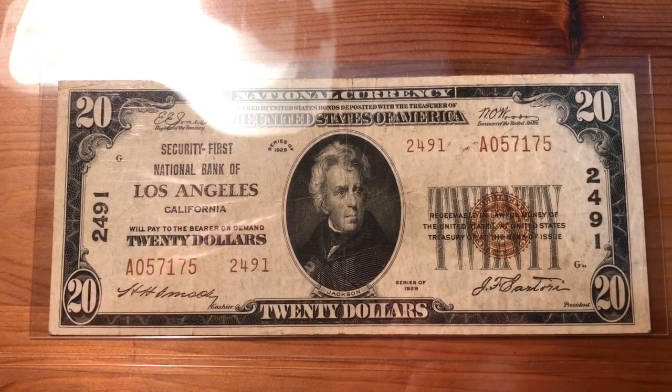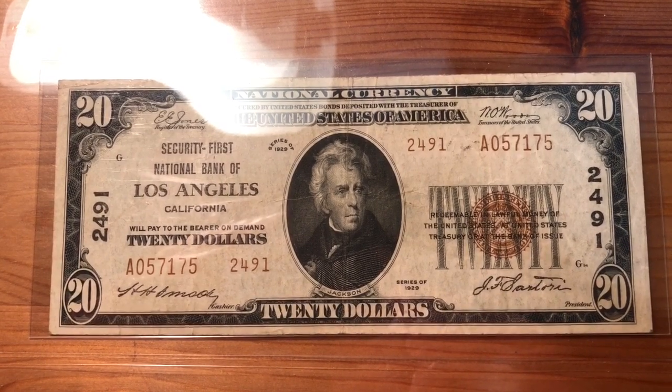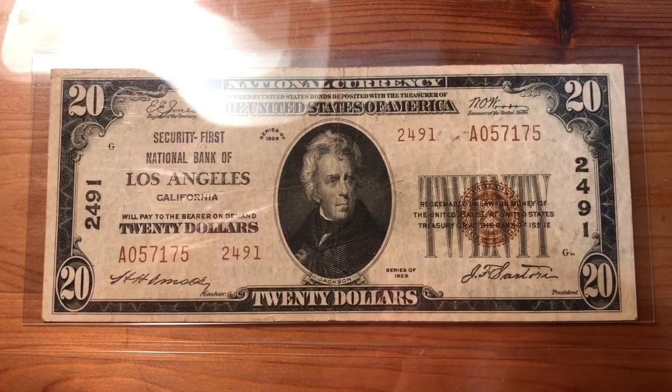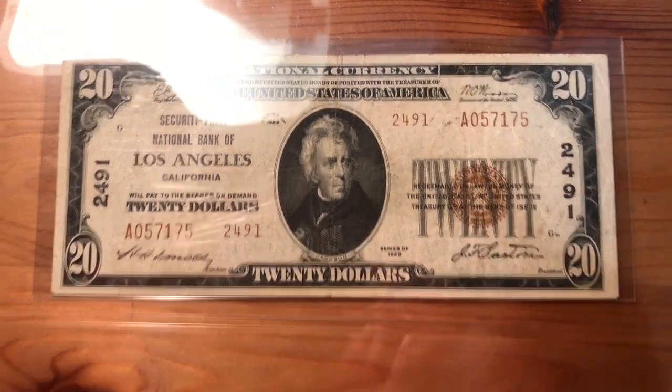But anyways, I'm not going to spend too much time on these. If you want to see more, go back to my Baltimore Goodies video. I've actually posted that. That's where I picked this up at the Whitman Coin Show last fall. And so that is my $20 national currency.